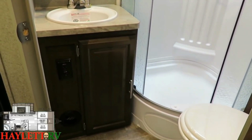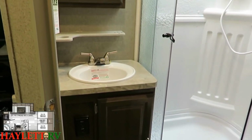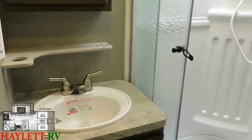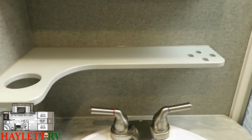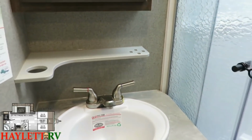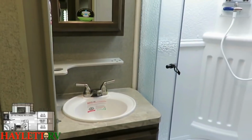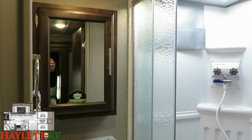We can see even our heat is ducted into our bathroom. Power right there. Sink. Extra room above it. And check this out. They even go to the point of giving you a holder for your rinse cup and a little place to put all your toothbrushes. I mean, you're just kind of thinking there, how are we going to use this? What are people going to need? And then we have a nice little medicine cabinet right there that opens for all of your goodies.